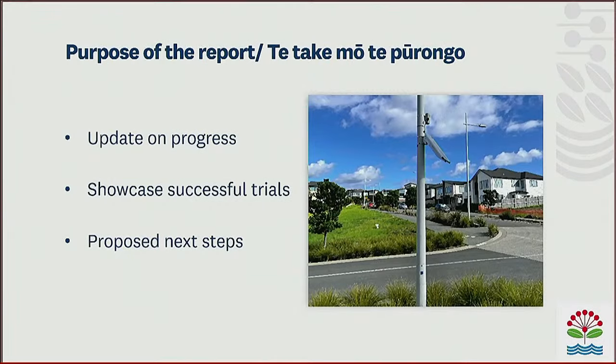The purpose of our report today is to provide you with our progress over the last year, show you some of our trials that we've been doing, and then to show you what our proposed next steps are so we can get some of your feedback, because we haven't been in front of you for a few years, and in fact we've been giving you info memos every year for about 3 or 4 years now.